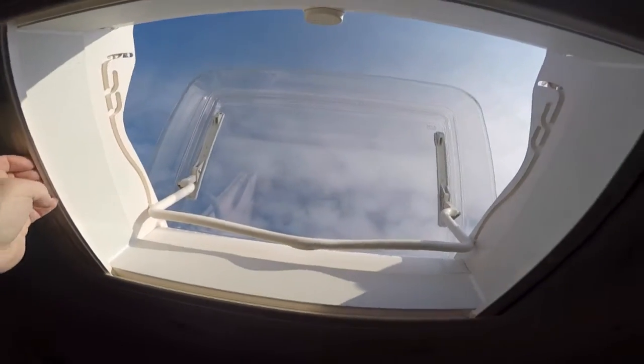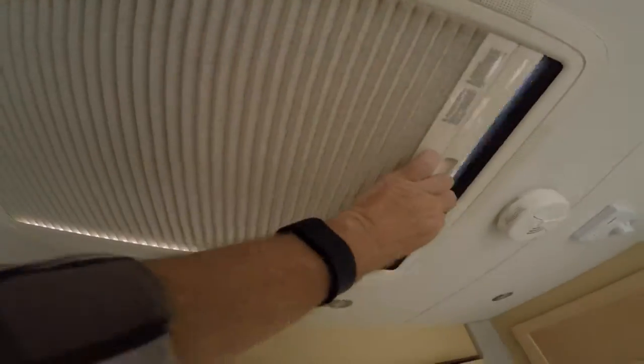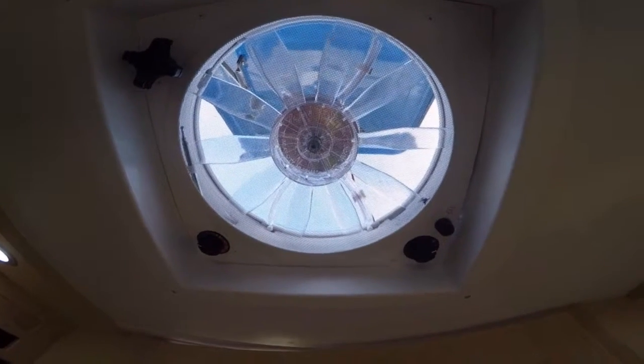There's also a couple of things to keep bugs out. That'll keep sun out as well. The other is just a screen intended to keep the bugs out. As silly as this is, one of my favorite features. This is called a Fantastic Fan, and it's pretty nice.